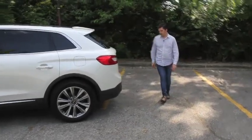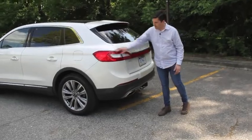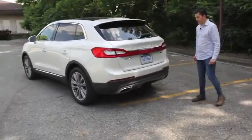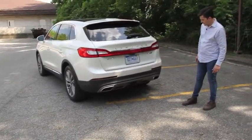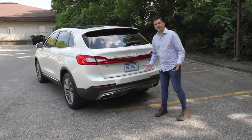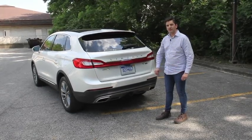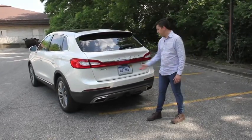Come around the back. The vehicle takes on the full width tail lamps that have become tradition with Lincoln. And I think, again, looks very good. Dual exhaust outlets, trailer hitch. Keep in mind it is a crossover. Has plenty of power, but it's a crossover, so you're not going to pull a very big trailer, but you could get a couple of jet skis or a small boat.